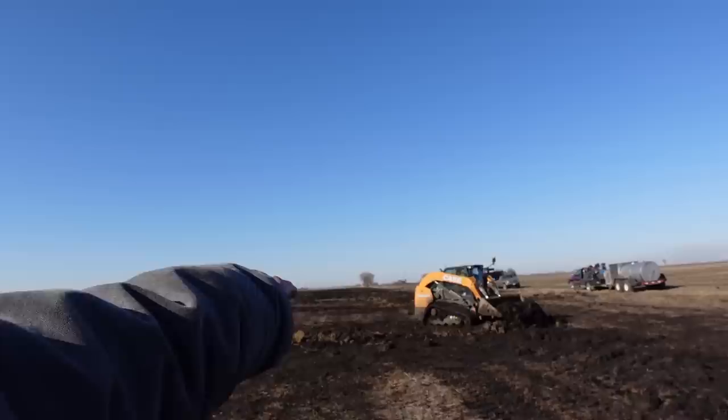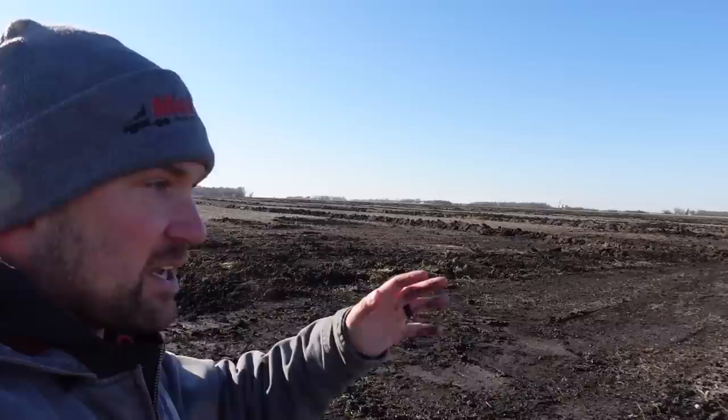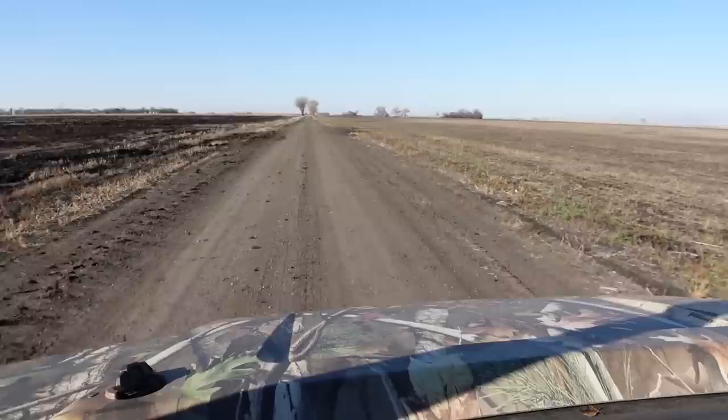I'm actually going to hop in the Ranger and head down there right now because Randy said there's a control structure down there where they can control the level of the water coming out. It drains a full section, so 640 acres are being drained now, after this is finished, out the end into that control structure.